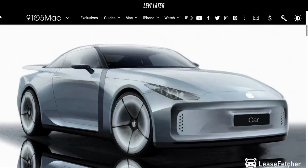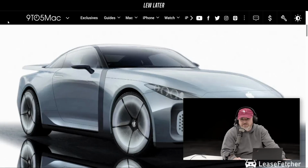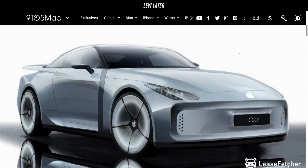I can't think of the name right now. But when I say it, you're going to go, oh, that's what I was going to say. This is based on the Nissan GTR, otherwise known as the Skyline. Classic, fast car. I like the car. I think it looks super weird with an Apple logo. No chance, 0% chance on this design.